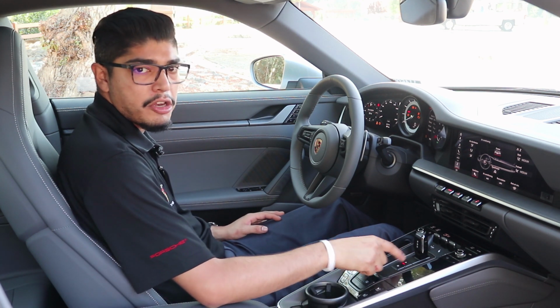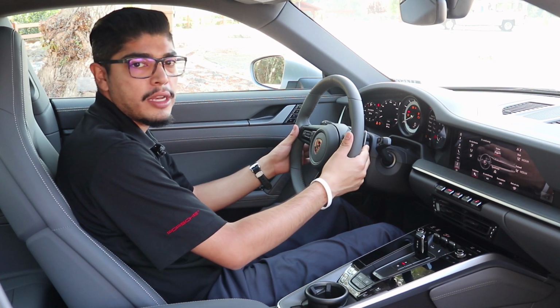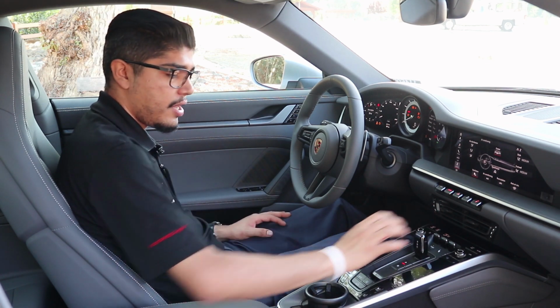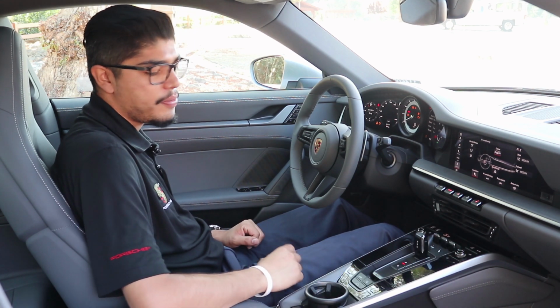And then you have your park and your manual here. Personally, I've been using manual mode myself, and it's really, really nice and has great response. But leaving it in drive is really, really nice. You don't miss the shifter too much here, and it really cleans up the display and gets it ready for that manual transmission that should be coming pretty soon.